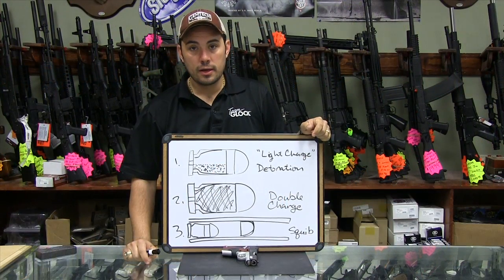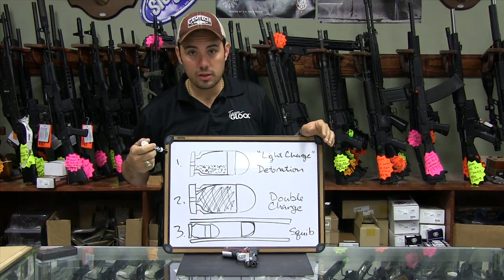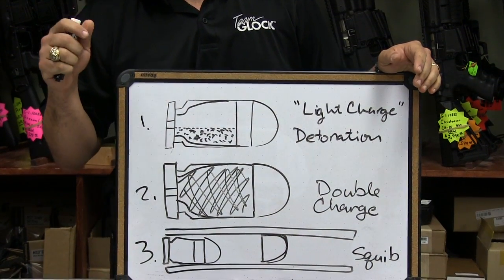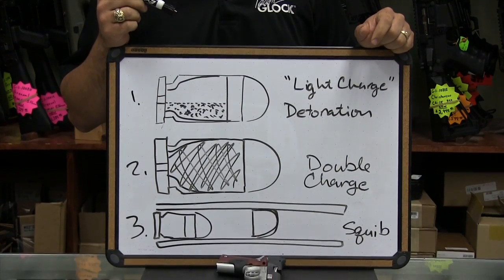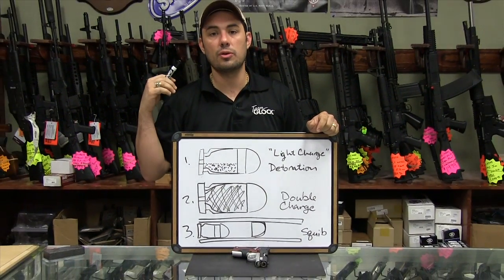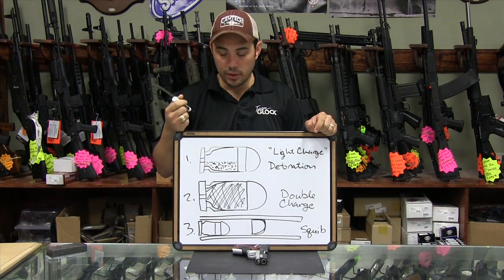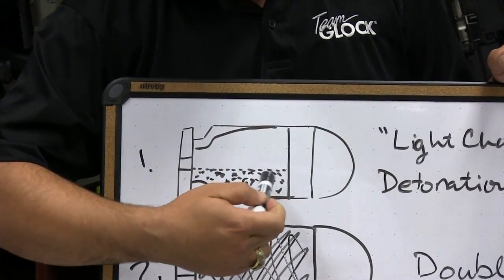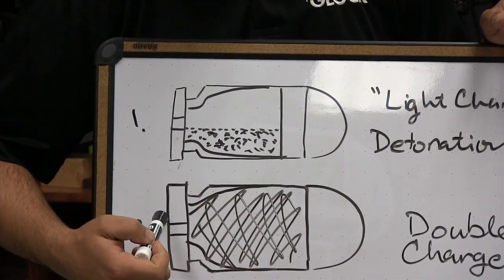All right, guys. Three scenarios that could happen. First of all, light charge detonation. This is something that guys don't really think about. I've heard it happening from guys trying to make really light loads for shooting competition or extra low recoil loads, and they go too light on the load. What ends up happening is the powder just sits barely enough at the bottom of the case, not packed in tight like it's supposed to be.